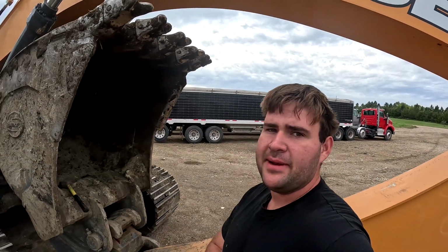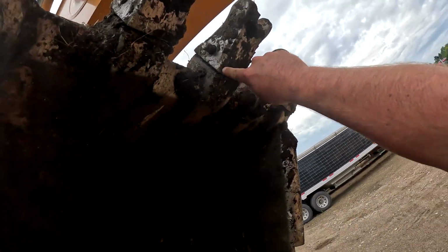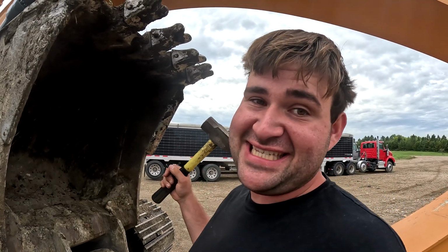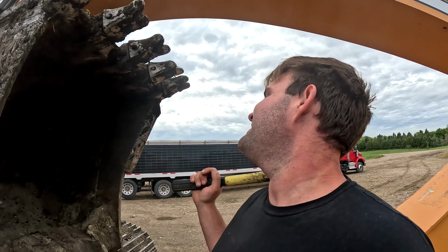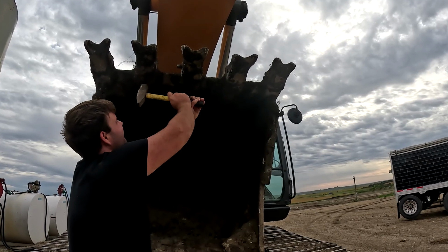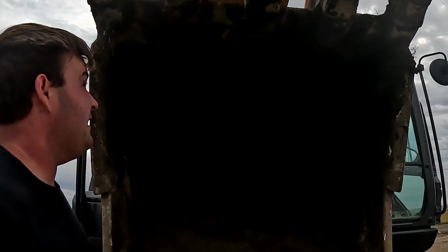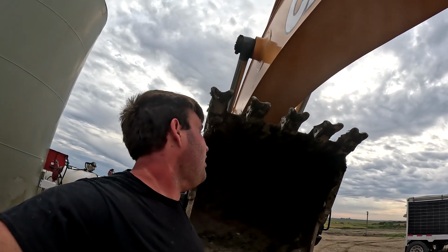I gotta fuel up the big beast and I'm gonna go rake more rock. Well, I just got it all greased up here, and I've got a pin for one of my teeth coming out. I'm hoping I can just pound it back in and it stays, because I don't wanna replace it. It went back in and it went back in tight. So hopefully it stays, but I'm gonna put the hammer in the toolbox in case I see it starting to come back out on me.